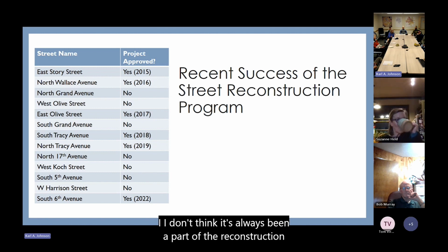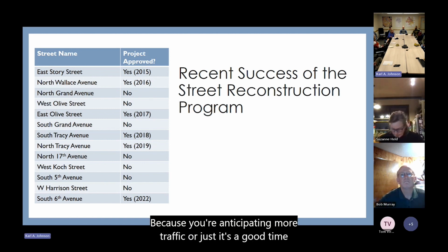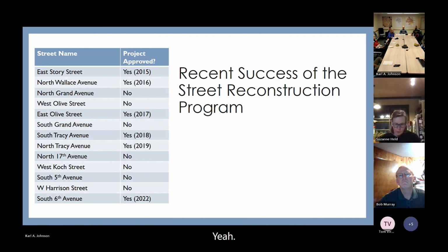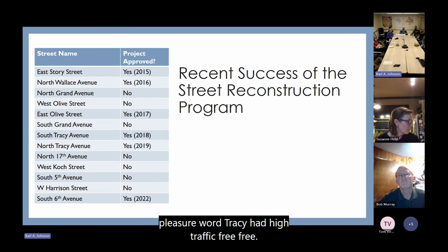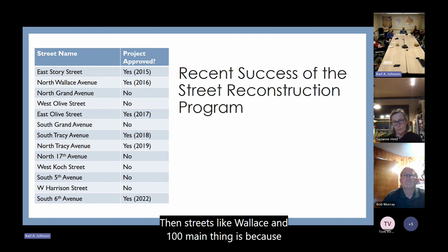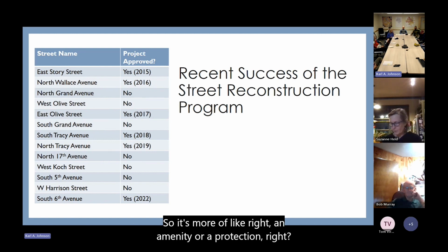I don't think it's always been a part of the reconstruction projects. I think the last few have had them. Because you're anticipating more traffic, or just because it's a good time to do it in general? We mostly do it to slow traffic down. Yeah. North Tracy had high traffic before, so it was for the split. And then streets like Wallace and whatnot, I think it's because thinking about what makes a good local neighborhood street has evolved. Right, so it's more of an amenity or a protection. Right.